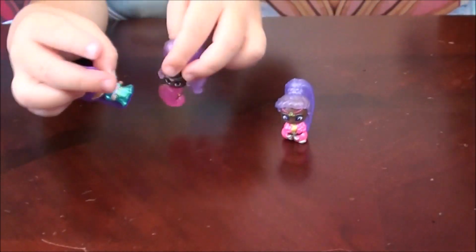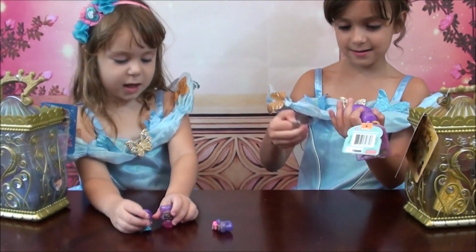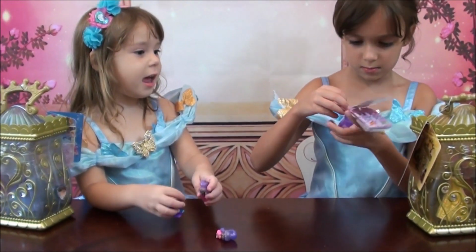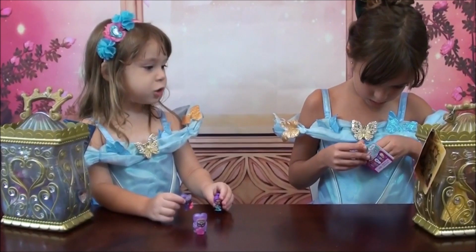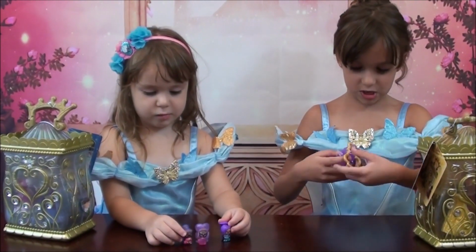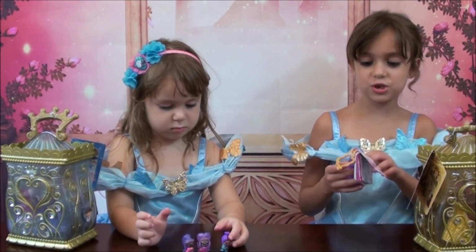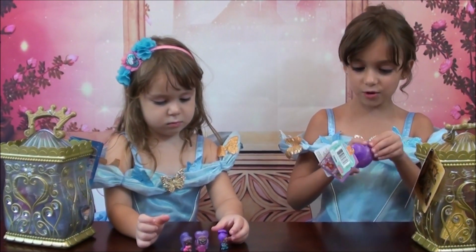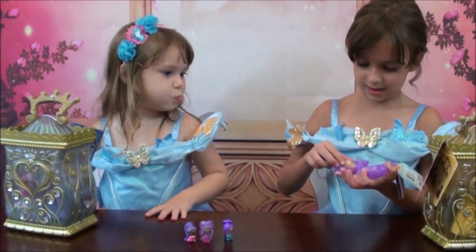Okay, let's see what's inside. Maybe our friends. Maybe your friend. Maybe Shimmer and Shine. I'm excited to see if maybe Shine's in there. I don't really know which one is which. I don't know which one's the blue one, and I don't know which one's the pink one, so I would like you guys to tell me.